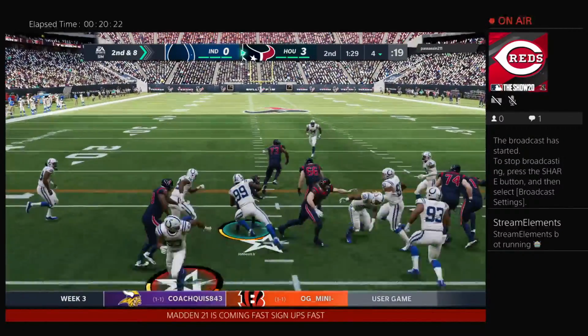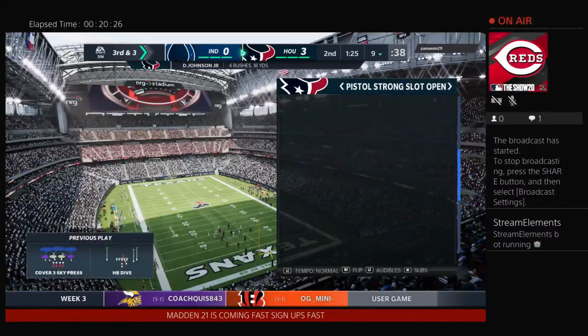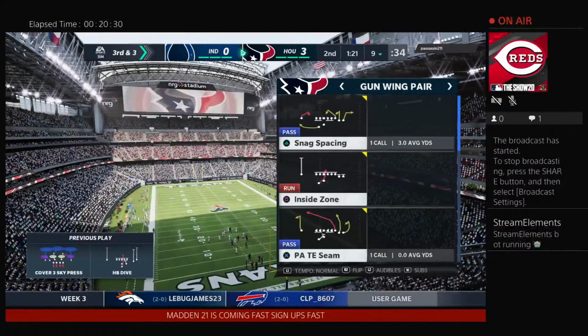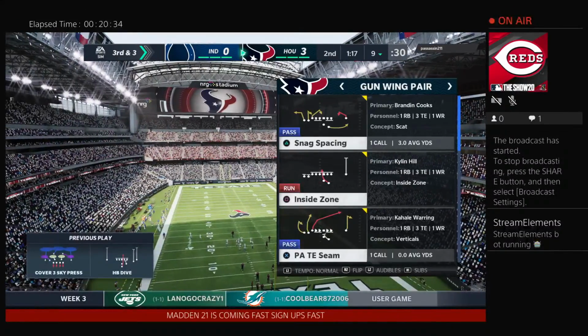Here's Johnson. And he'll find a little space. He gets us up near the 10. Ball carrier. It'll be a gain of 5, but still about 3 yards shy of the first down marker, and now it's 3rd down. Brings up 3rd and 3.